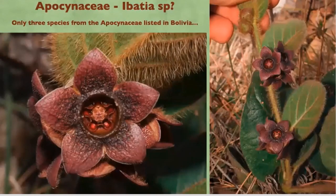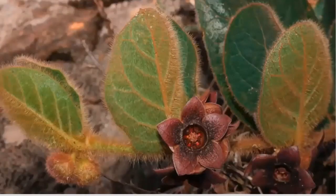And we're also not sure about this. It looked pretty out of place. It looks like it belongs in South Africa, but it's definitely an endemic species. We found it in a really remote mountain. So it's in the Apocynaceae, we know that, and it might be in the genus Ibatia. It's a guess. There's only 3 species from the Apocynaceae listed in Bolivia. There's a few more in Brazil, but very, very weird. The flowers, you know, stank like rotting meat, typical of that plant family. And it's a geophyte too. It had a rhizome underground, so we're still looking into that. We're not sure what it is.